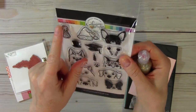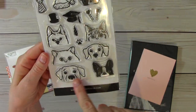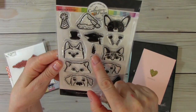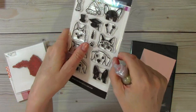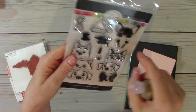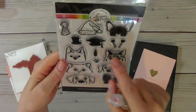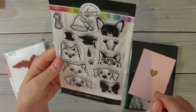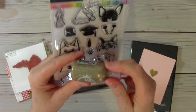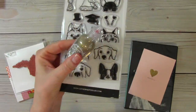This is Catherine Pooler's stamp set called Peking Pets. So you see the faces of the pets there, and there's some hats, there's a little paw, even a little unicorn. That is so cute. Oh, I love it. Little Santa hat, a party hat, little boingy hearts, a graduation hat, and then just a regular little top hat there. So really cute. And then also this glitter glue called Pops of Color in the color Champagne.